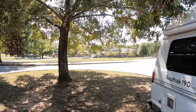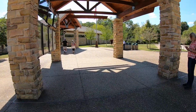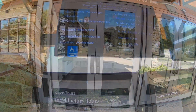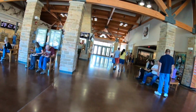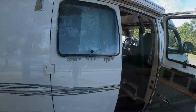We made it to Mammoth Cave. Visitor center is over here. Let's go check it out. And we're back. All right, went to the visitor center. You gotta get advance tickets because some sell out.